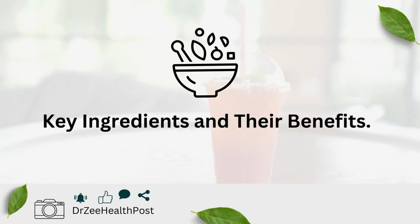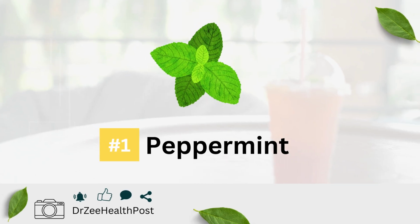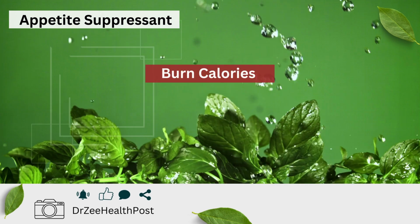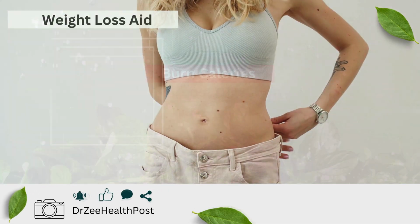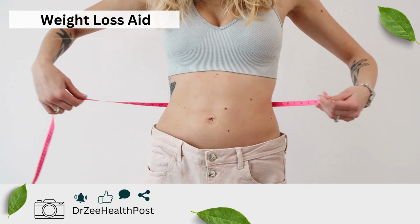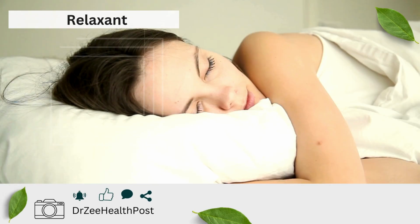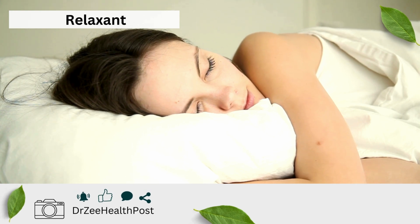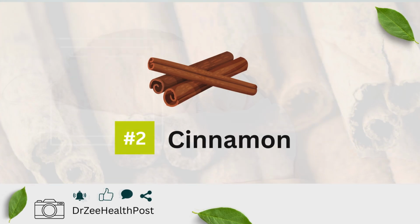Key ingredients and their benefits. 1. Peppermint. Appetite suppressant. Known to help burn calories and boost digestion. Weight loss aid. Consumed daily, it aids in weight loss. Relaxant. Relieves anxiety and reduces stress hormone levels, helping you get a good night's sleep.